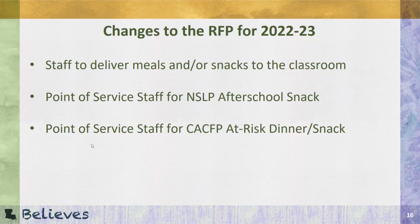The state agency has made some changes to the FSMC proposal and contract this year. Under the designation of program expenses, several employee positions have been added in the event the SFA needs to include them in the proposal. A lot of this has to do with COVID, but if you need staff to deliver meals to the classroom, if you need point of service staff for snack or for CACFP at-risk dinner or snack, then you can add them now to your proposal. This enables the SFA to choose these options if they need additional staff from the FSMC to serve in these roles.